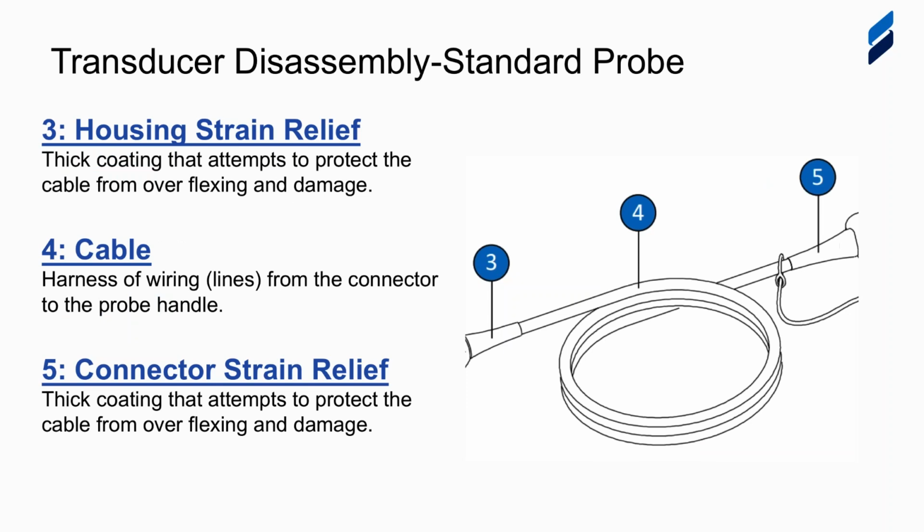You have your strain relief coming from the housing. This is a thick coating that attempts to protect the cable from overflexing and damage. The important thing to note, though, is that thick section of cable is still flexible in itself. It is a strain relief. It's not a strain stopper. A lot of strain reliefs out there will harden over time and cause the cable to start breaking off.